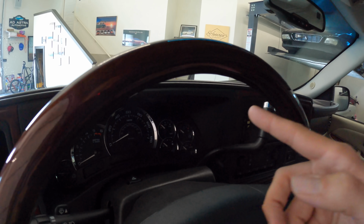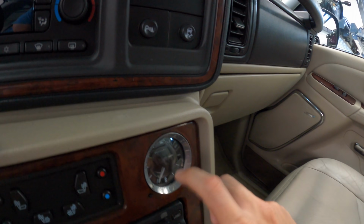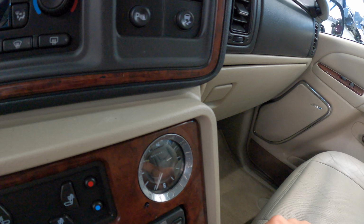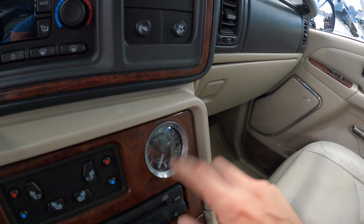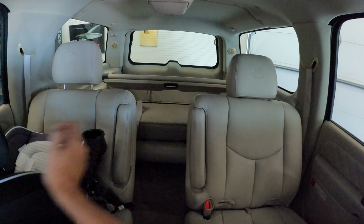The instrument cluster was also special to the Platinum, extra chrome, a different font, and you have the fancy name brand clock here in the center console. I think this was in all Escalades, but still looks really cool. The back seats, you have two captain's chairs and the third row bench, dual DVDs. There's a DVD player screen back there, which is standard on the Escalade Platinum. And as you can see, it's my new kid hauler. This is probably my new daily driver.